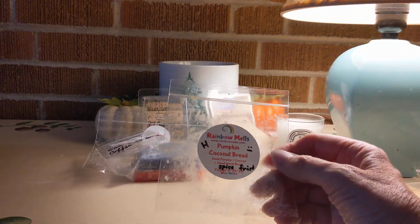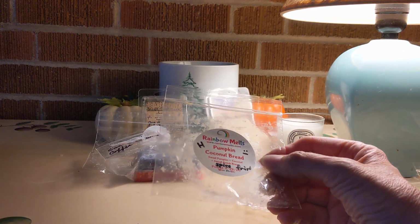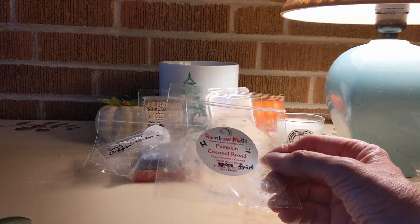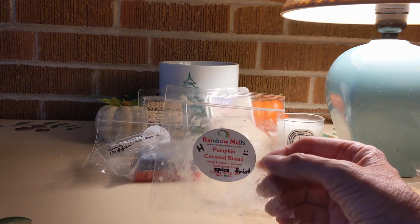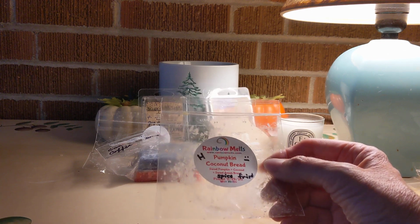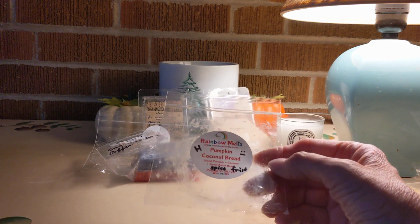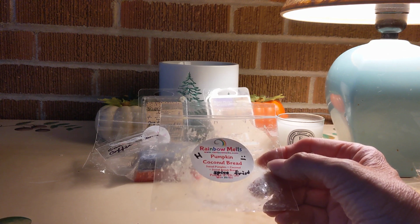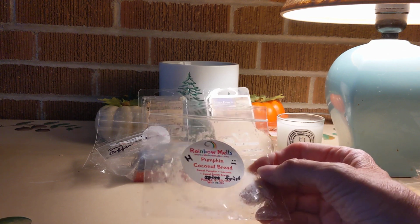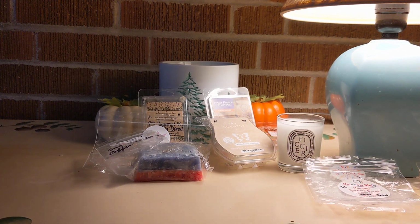And finally, pumpkin coconut bread from the pumpkin sampler. This was sweet pumpkin, coconut, and sweet Amish bread. So you had a little bit of the strawberry from that Amish bread, a bit of spice. I got a fried note from this, not sure where that was coming from. So I have decided I don't think I like pumpkin and coconut together, but that is my personal taste and no fault of Rainbow Melts because this was a high throw, strong strength, and it lasted a long time. So that was from the pumpkin sampler, and I still have quite a few. That was a very generous sampler with many melts.